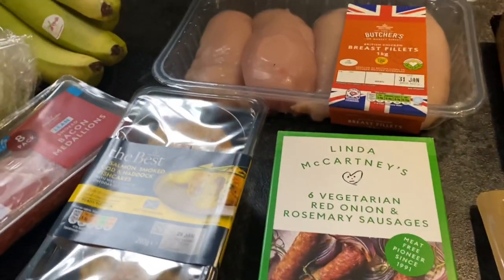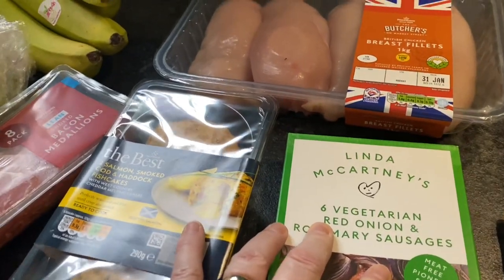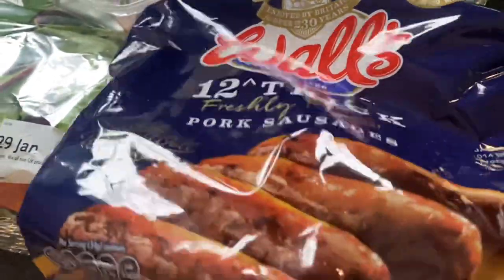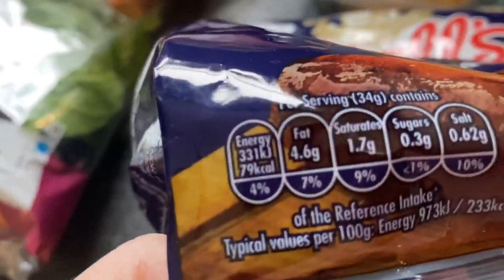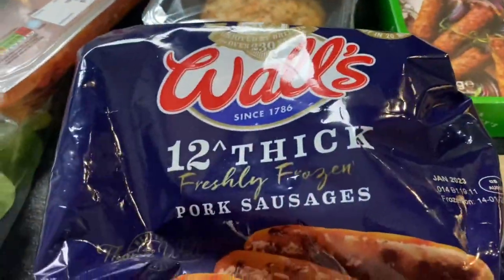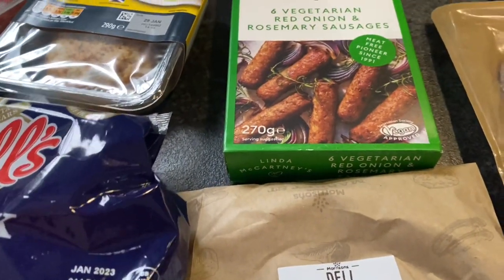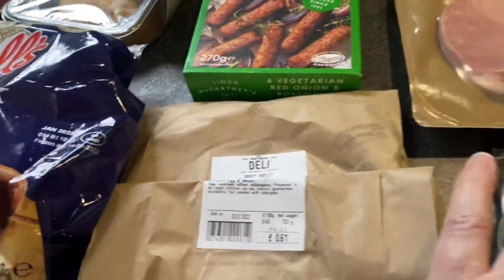And then I was right at the end of the supermarket when I thought about getting these. So rather than trailing all the way back to get some fresh sausages for my husband, I've got him some frozen sausages. No, actually, these aren't, I mean, they're Walls, aren't they? They're not low-fat sausage. But each sausage is only 79 calories. I actually don't think that's that bad. And they are the thick ones as well, so I think that's fairly good. I've got some haslet for my husband, which is just, I don't think there's any meat in it. But he really likes it, so I've got a few slices of haslet.